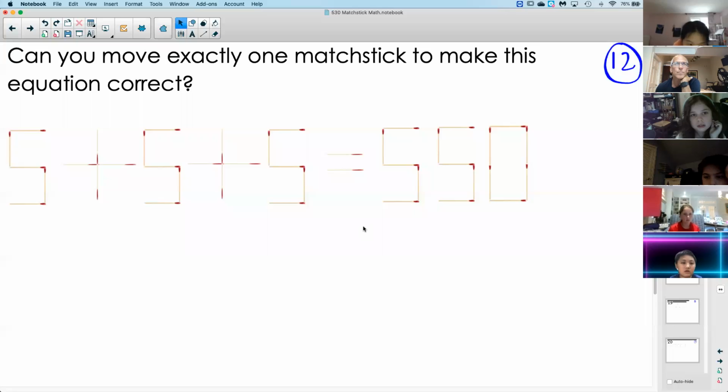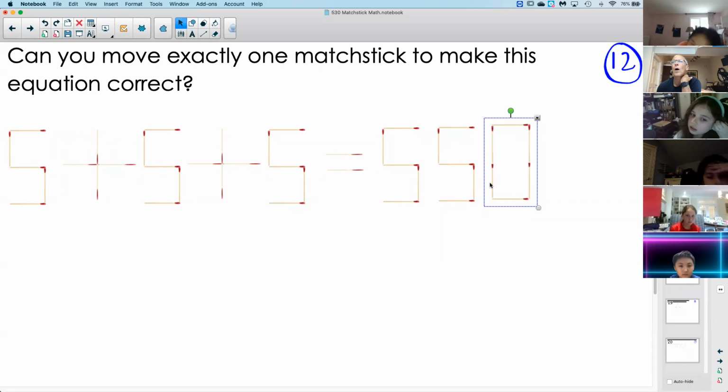Kathy? You could take the bottom vertical, the left bottom vertical line from the 0. Oh wait, no, never mind. Because I thought it was an 8, so I thought it would turn. Oh, I see what you were gonna do. Alex Jacoby.